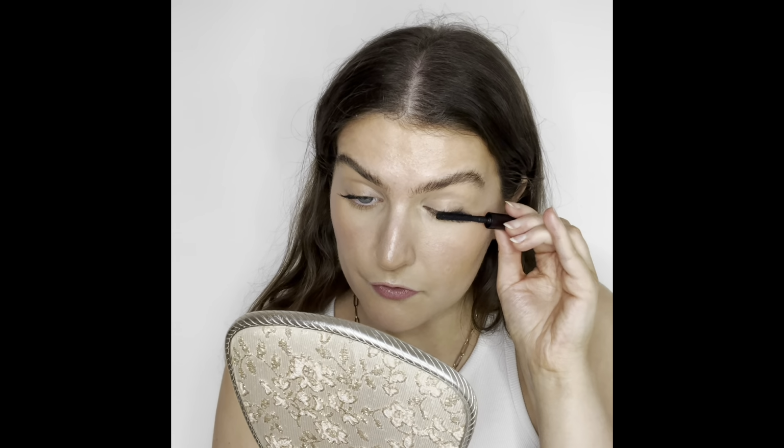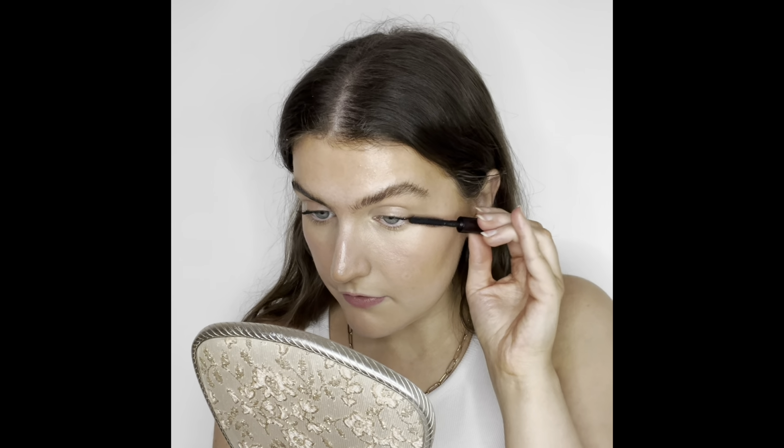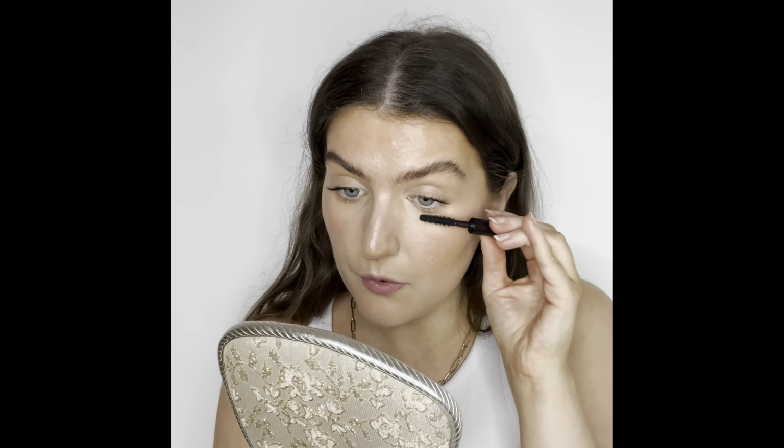This is just the Pillow Talk push-up one from Charlotte Tilbury. It's a little sample that I got at John Lewis during Christmas, and I've been waiting to use it, and then I kind of thought when I went away this is what I brought because I wanted to bring as few products as possible because I went via Ryanair to Stockholm.